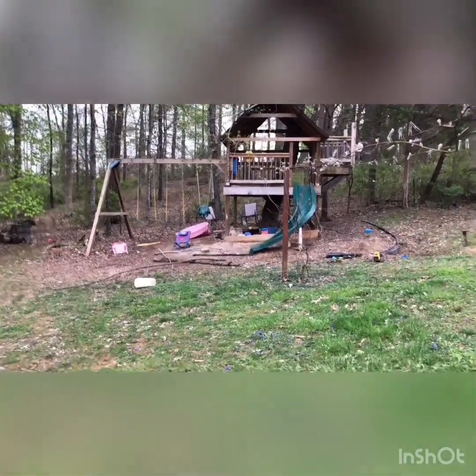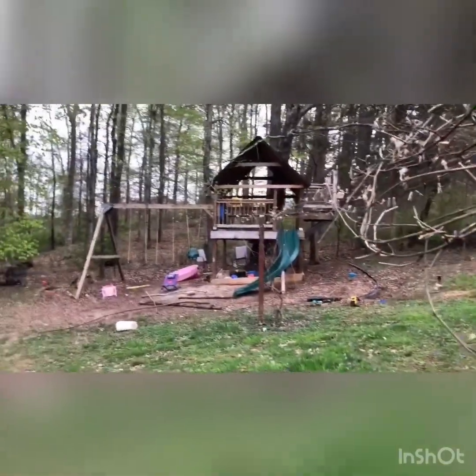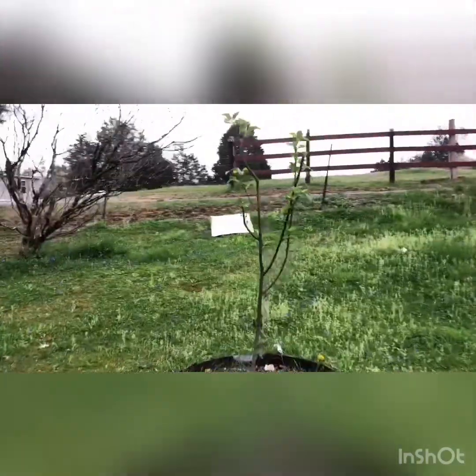There was no tree house there at all. We've done a lot of renovations, but I'll try not to talk too much about that because we'd be here all day. So we've got a couple apple trees. One of our apple trees recently died, one of the first ones we put in, because we have a lot of issues with cedar rust.